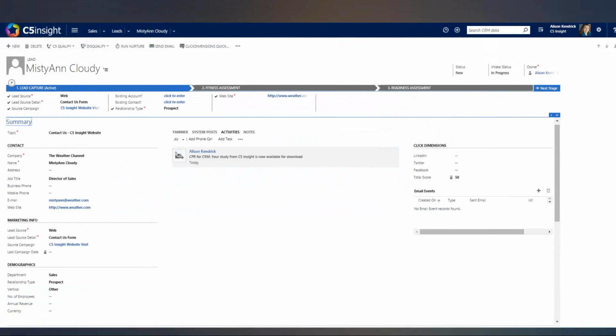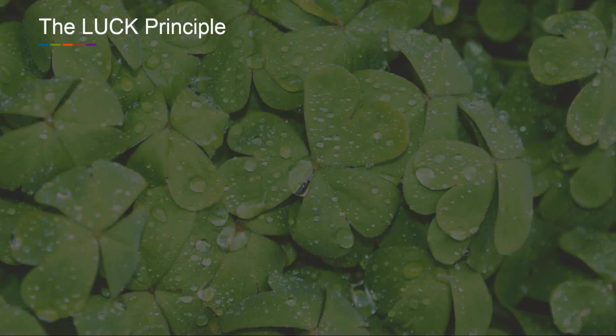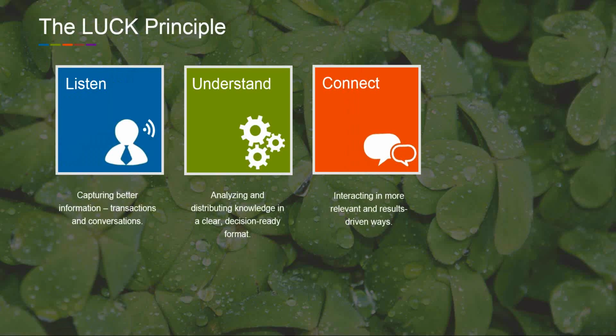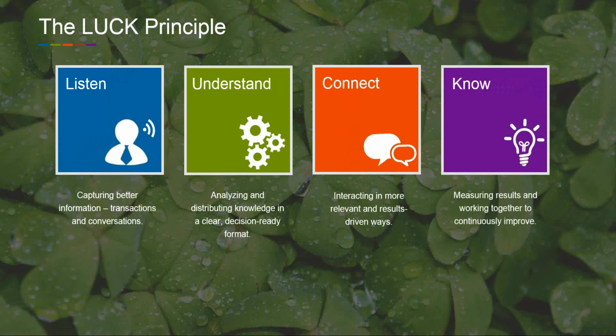We're almost done here, but before we go, I'd like to share one more thing with you. The luck principle. Remember how I said it's not just about technology? You've also got to have luck. And here at C5 Insight, that stands for listen, understand, connect, and know. These 4 components may sound easy, but have you ever noticed that what sounds easy is often much, much harder in practice? I don't mind sharing that the luck principle is our secret sauce.